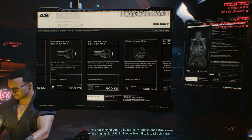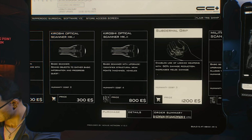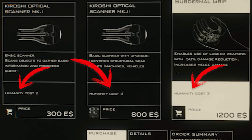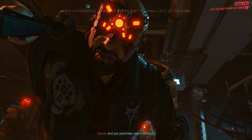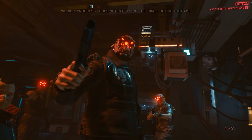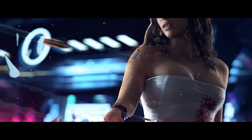On the Ripperdoc surgical software, you can pick out and choose your wear based on what you want to use it for. Each cybernetic has a humanity cost, meaning as you strap on more tech to your body, you will start to dissociate from your mind. Cyberware can have a potent effect on the mind, where you essentially go insane and lose your quote-unquote humanity if you overdo it. Each piece of tech has a different humanity cost.